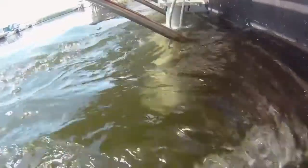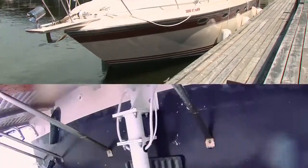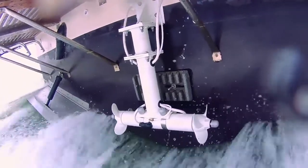Rotating the boat in its own length was greatly enhanced by the thruster, quickly accelerating it around. And yes, while underway, the side shift stern thruster was well clear of the water.